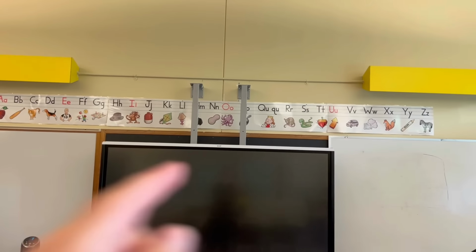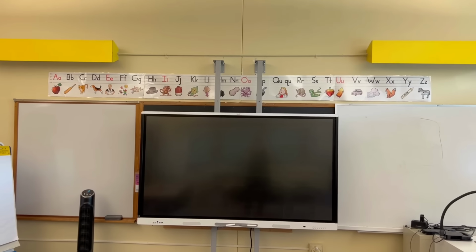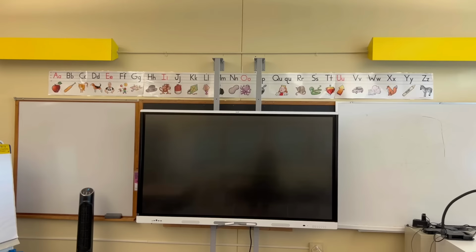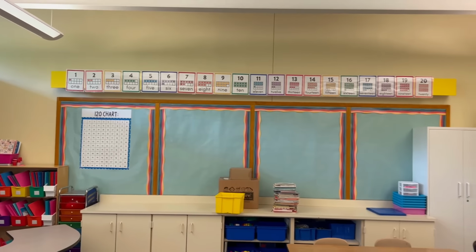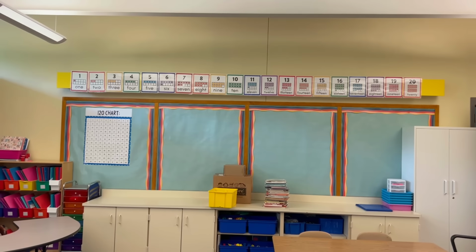So the only reference chart that will be on the wall is going to be our ABC chart here in the front of the room, because we will reference that basically right away as soon as school starts. Until we dive into our numbers up here, I don't put them up there. I don't want anything on the wall unless we are actually using it.